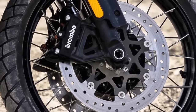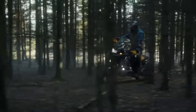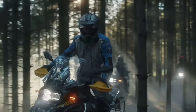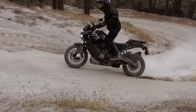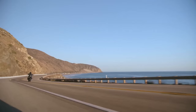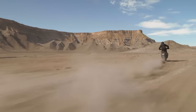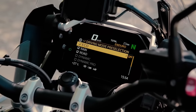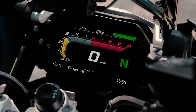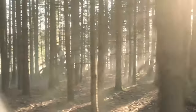The real difference maker is Beamer's 2-piston rear caliper over Harley's single-piston unit. Helping to maximize that 2-piston binder, BMW's IMU-supported Integral ABS Pro caters to both street and dirt riding. Harley's rider aids do include lean-sensitive ABS and traction control, but BMW's sophisticated system easily takes the cake here. To access the electronic suite, users will turn to a 6.8-inch TFT dash on the Pan Am, which barely eclipses the GS's 6.5-inch display. However, many riders would stand by the BMW's innovative interface over the Harley's infotainment system.